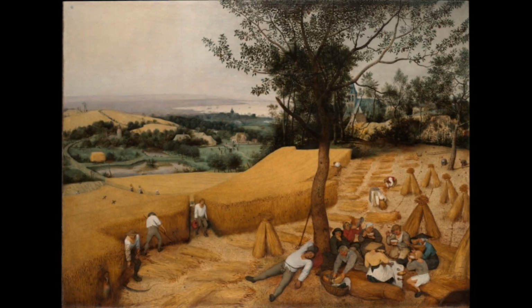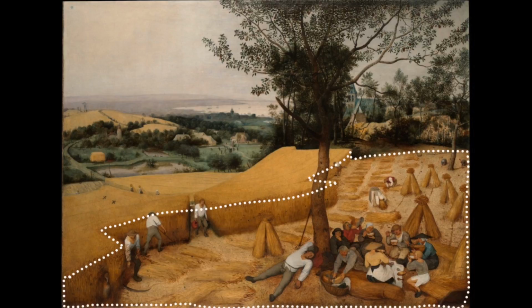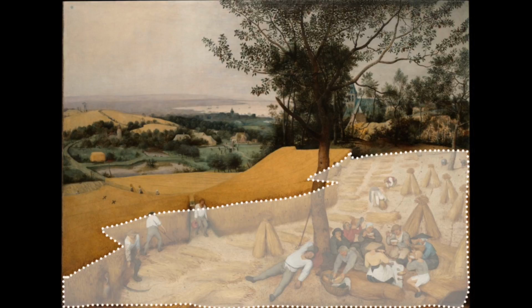Historically speaking, The Harvesters is a Dutch Renaissance painting that contains many humanist themes. But it would be reductive to leave it at just that. By analyzing the painting itself, we can see that humanist thought is very strongly reflected artistically in The Harvesters. Let's start by dividing the painting in a few ways. Here we can see the foreground with the main subjects, peasants harvesting wheat and resting under a tree.